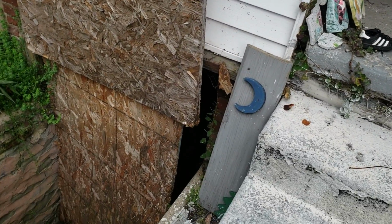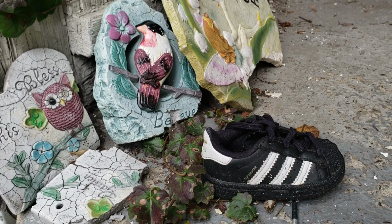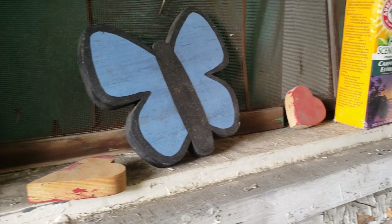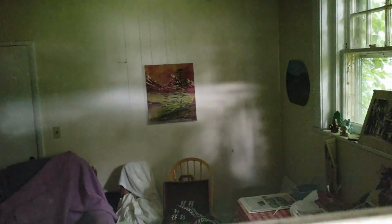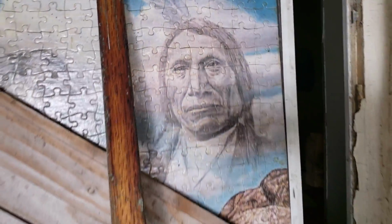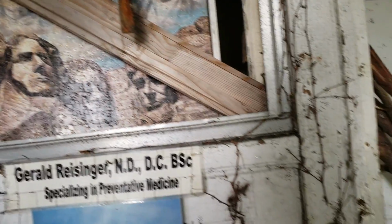Yeah, see, I mean, you could easily get in here if you want to. You'd probably have to come at nighttime. That's like a little tiny door there. Let's see if we get a picture inside here. It's very strange. I have just a puzzle there blocking the window, but you could easily just push that in.